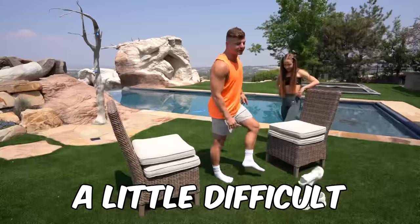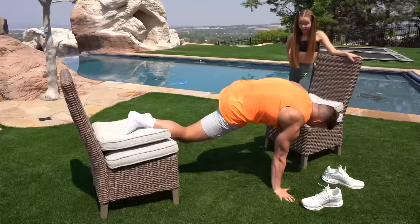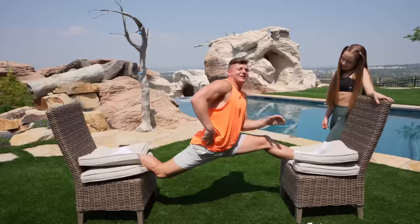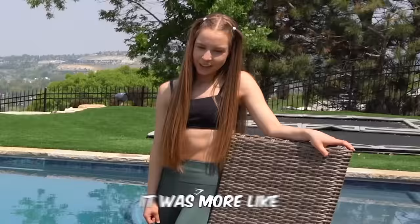This one's gonna be a little difficult. And, ow! Yeah, ow! That's the trick. Ow! Alright, is that it? That really hurts. Oh my gosh. I'm not gonna be able to walk for a week after this. It was more like an upside down T. Let's go with the first shape I did.